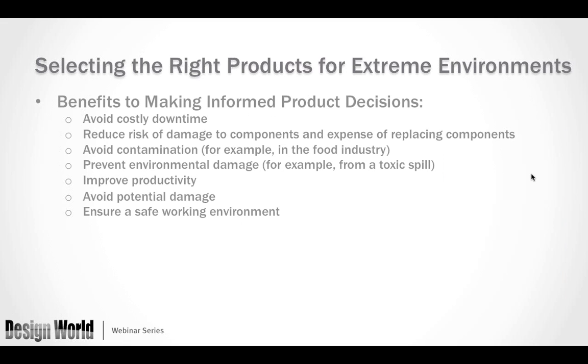We also want to reduce and minimize the risk of damage to the components or to the equipment. We want to avoid contamination. So if it's a food-grade hose, industrial hose, we want to make sure that we don't introduce any contaminants, even via a belt that's turning something. We want to make sure that the belt doesn't flake off, get into some sort of food product or that sort of thing. We also want to make sure that we continue to improve the productivity as we go.